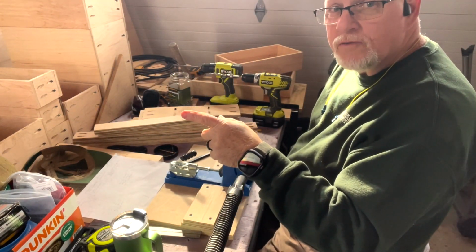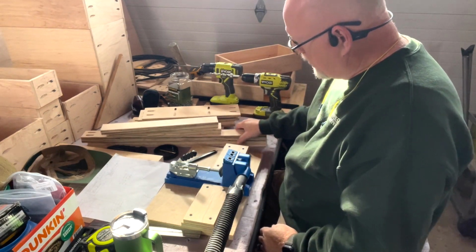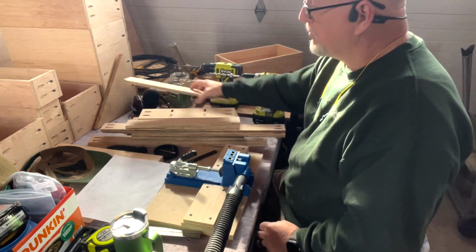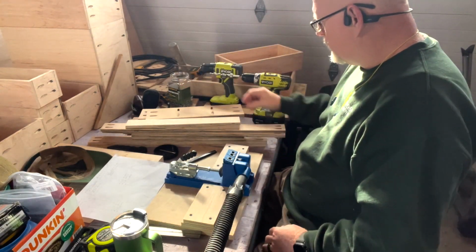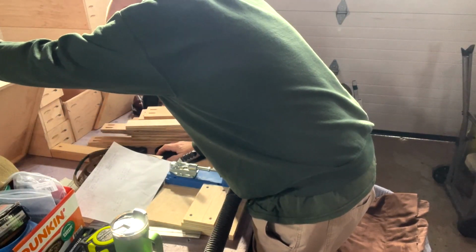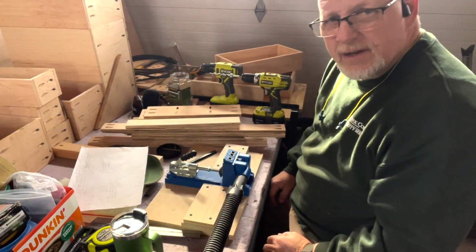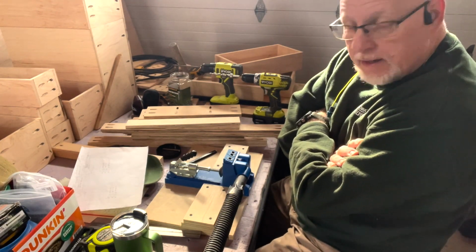Got the one big drawer for cabinet number one to assemble, and then the refrigerator pull-out tray and the under-the-sink pull-out tray to assemble. I've got the bottoms to put in all the rest of them. These two need the bottom screwed in. All the little drawers need the bottom screwed in. All the other ones, I believe, are done. That one's done. So the only thing left, drawer-wise, is the bathroom linen and sewing cabinet.